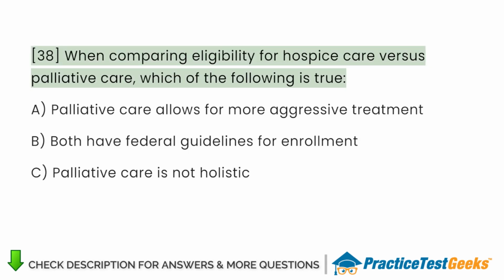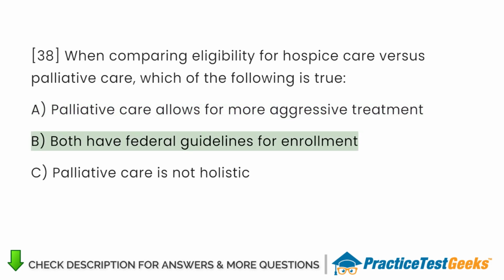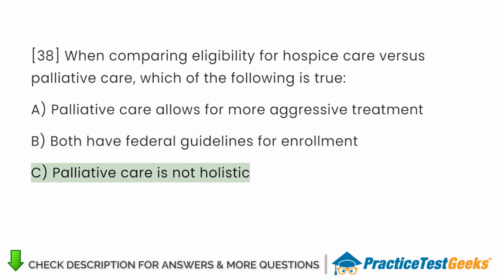When comparing eligibility for hospice care versus palliative care, which of the following is true? A. Palliative care allows for more aggressive treatment. B. Both have federal guidelines for enrollment. C. Palliative care is not holistic.